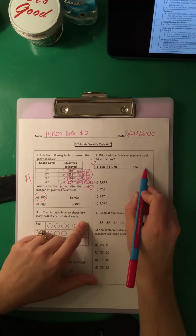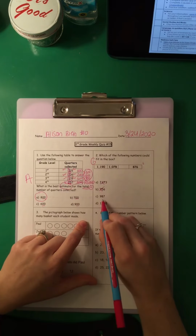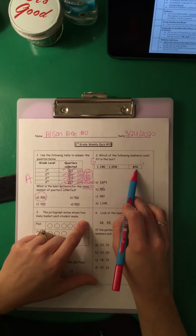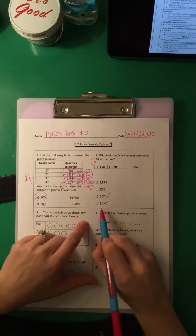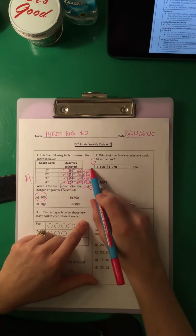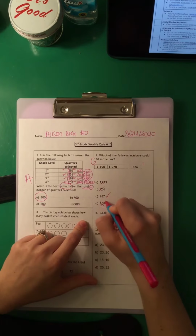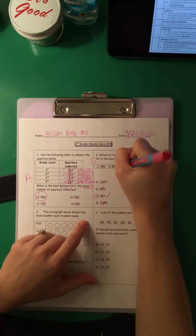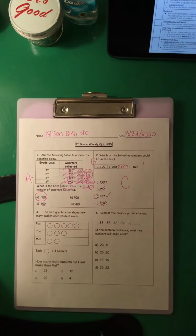756. That would go way over here after the last number. 987. Is that less than 1,000 and more than 800? Yes. 1,345. That would go way over here. So that cannot be our answer. So our answer is C, 987.